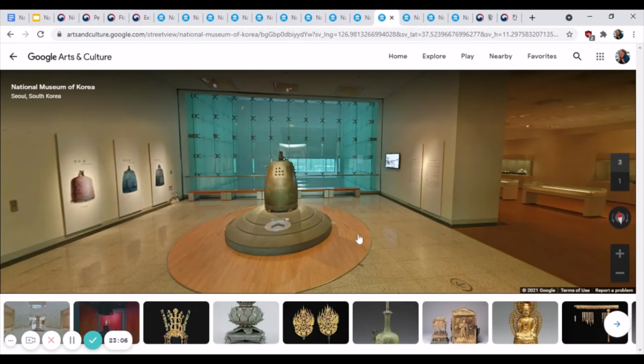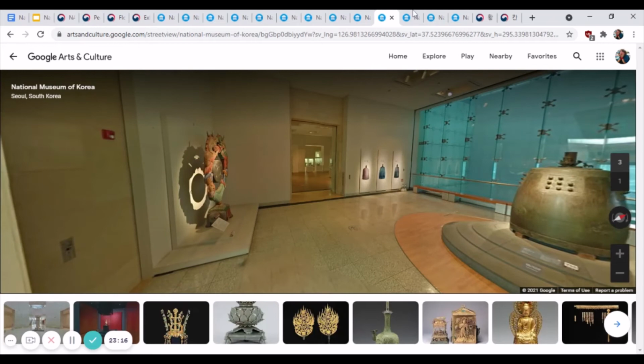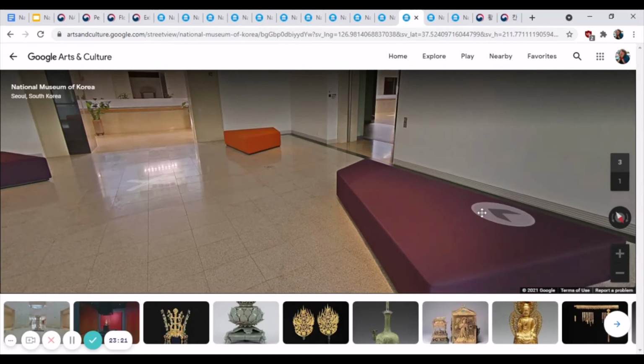And you can see what it looked like before with the plain wood, where then they added the warmer wood in the renovation. And this is what that exact same space looks like now. It's just kind of a rest area between galleries.